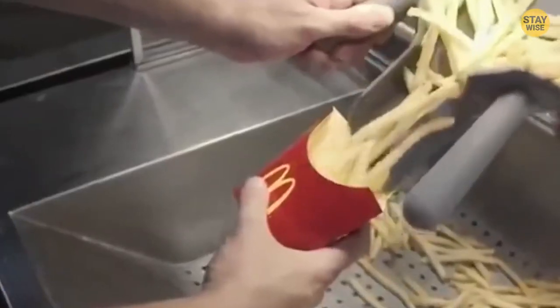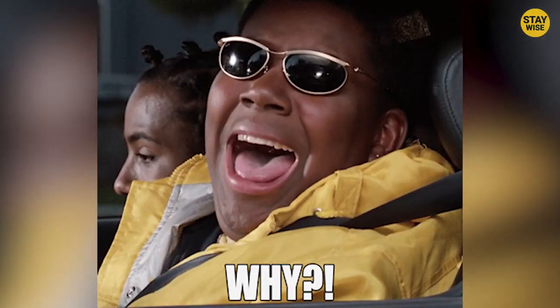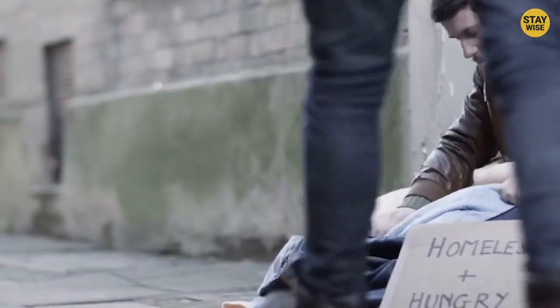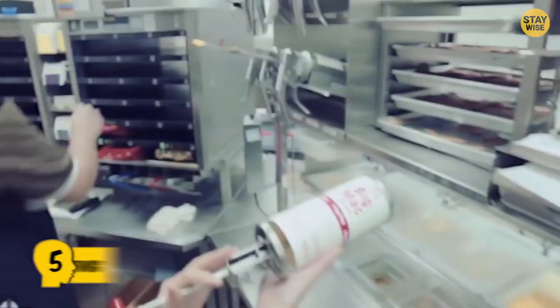But let's not blame McDonald's. The whole kitchen has a timer, and when it goes off, the food gets tossed, even if it's still good. Now, this might be good news for you, my dear little burger-loving friends, but it's bad news for world hunger. Imagine how many people could have been fed if all that wasted food was given to those in need.